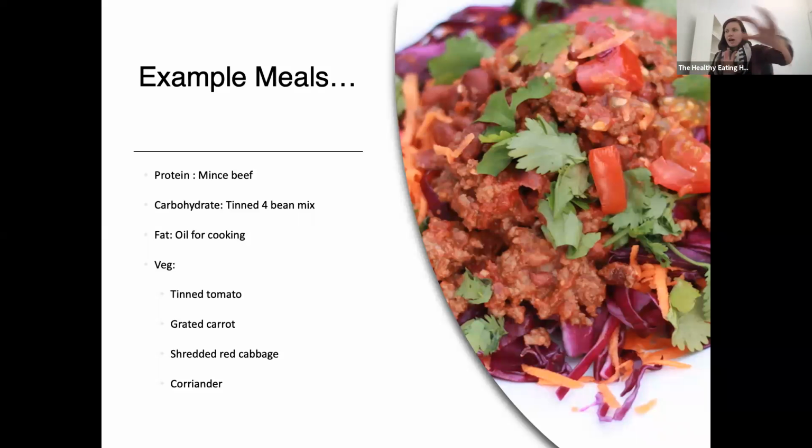So now we're taking those key principles of that plate model and putting that into some really simple, no fuss meals. This is an example of one called nachos with a twist. Basically we're using some beef mince as our protein, and then mixed within that mince, we chuck in some 4-bean mix as our carbohydrate source. We can group the 4-bean mix as a protein, but because we've already got a protein from the beef mince, we use the 4-bean mix as our carbohydrate instead.